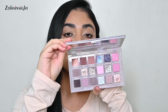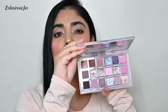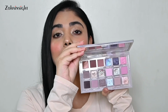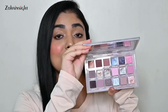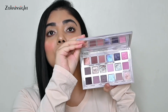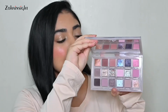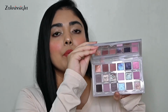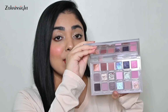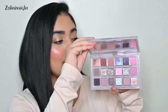So this is Huda Beauty Rose Quartz eyeshadow palette. You can just have a look at the color story. So beautiful. I absolutely love this kind of dreamy color story. If you are someone who loves pinks and purples, this is the right option for you. You can see some great cool tone shades, some pinks, some grungy gray shades as well, and the purples are so beautiful.